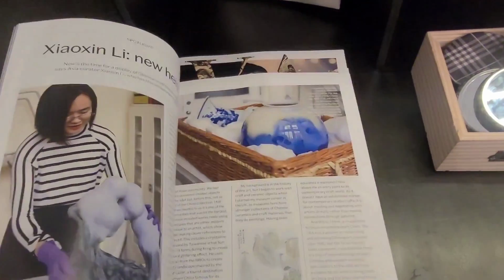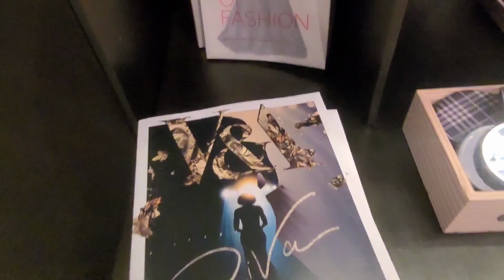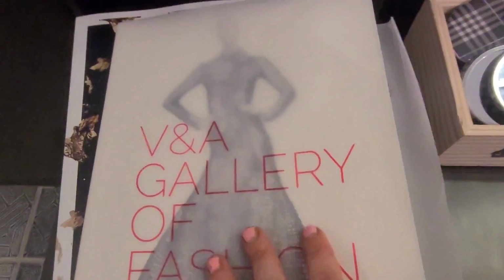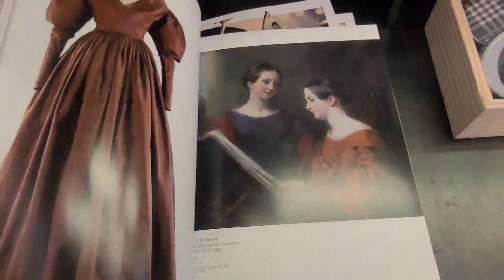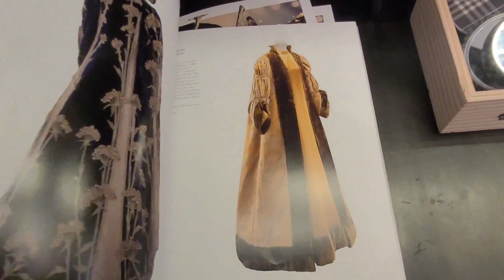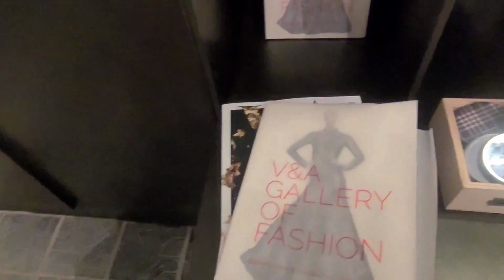I think it's a monthly magazine. We'll take that home. What's here? V&A Gallery of Fashion. Hello. Oh, that's a nice feeling book. Oh my gosh. This is beautiful. I've never seen this before. This is stunning. I might have to treat myself to that.